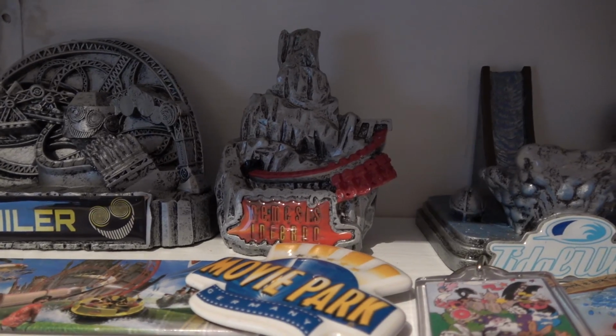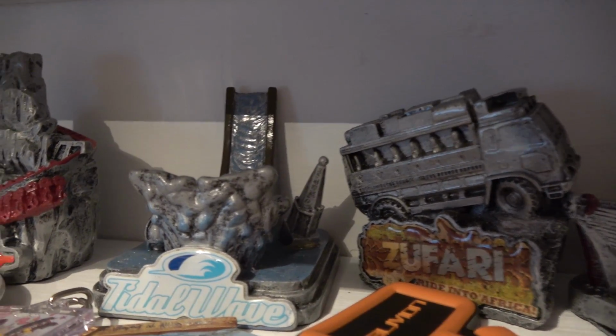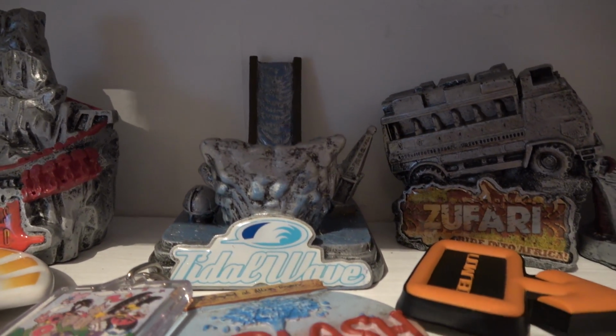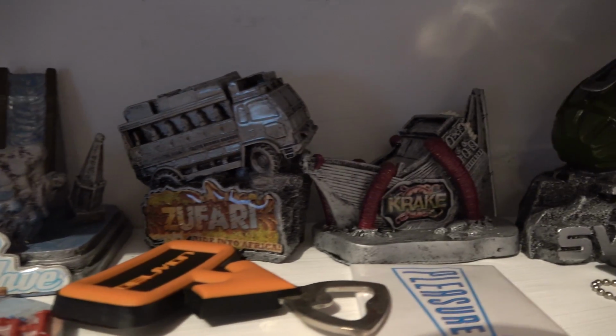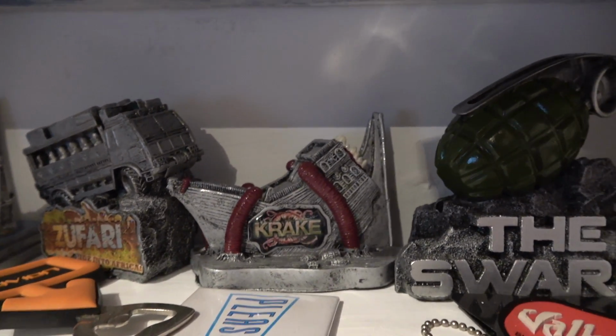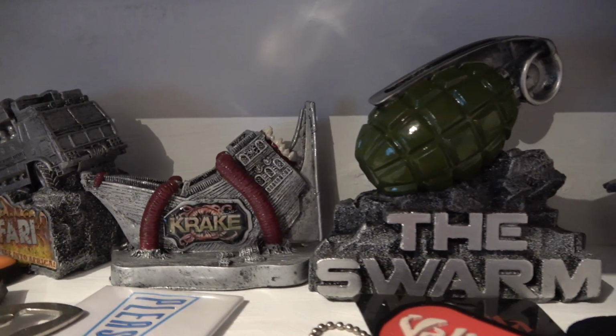Nemesis Inferno there, with the classic volcano with the track going out of it, followed by Tidal Wave there with the splash and then buildings that have been damaged by the wave. Then got Zufari, a nice one of the truck just there. Krake just next to it there, which is their B&M dive coaster, which is at Heide Park.